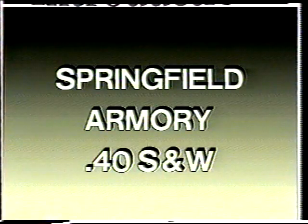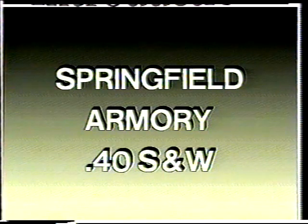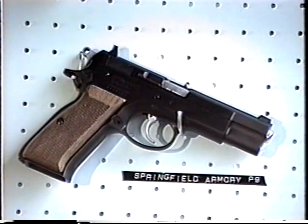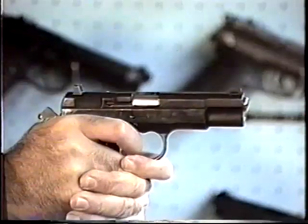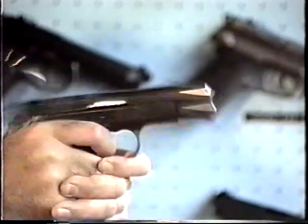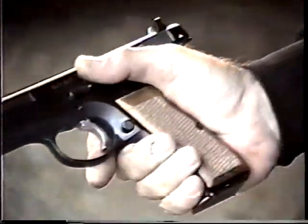The Springfield Armory 40 S&W. This pistol is virtually identical externally to the P9 9mm except for the chambering. All other observations for the P9 9mm apply except for the magazine capacity, which is 11 rounds. It is not yet known if a compact version will be available.